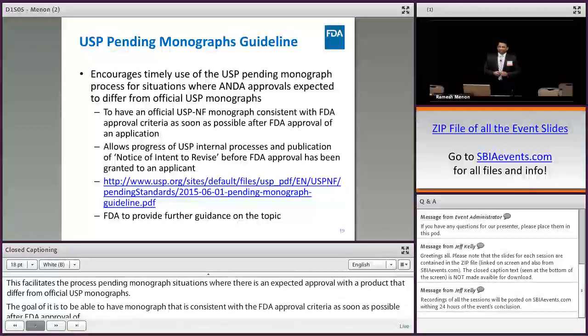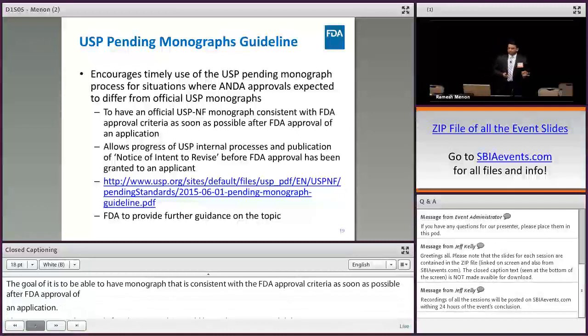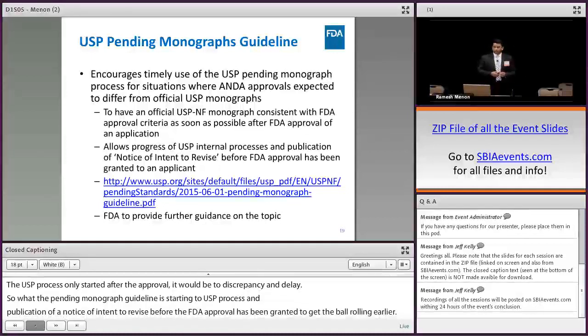So what the pending monographs guideline is aimed at is starting the USP process and publication of a notice of intent to revise before the FDA approval has been granted to get the ball rolling earlier. So the guideline itself is available at the URL on the slide. And as I mentioned, FDA will be providing guidance on this topic, which is listed in our agenda.